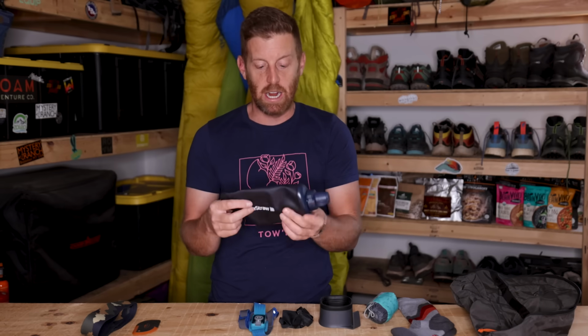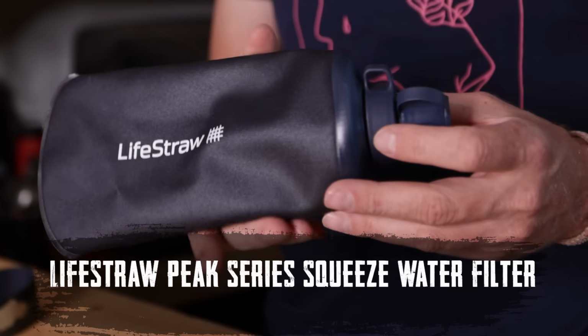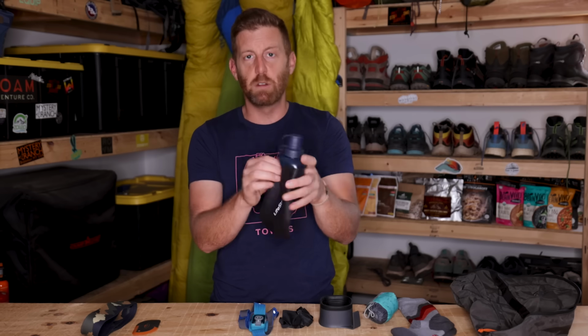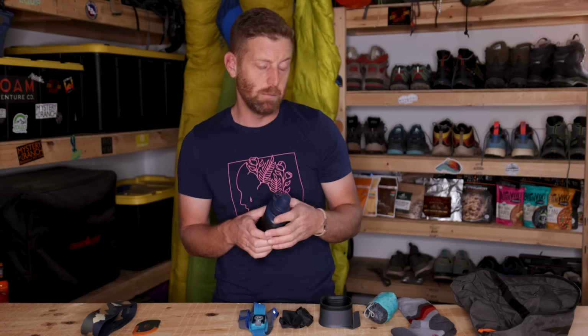Okay, keeping this train a-rolling, one of the best water filters that I've started using, or at least a personal favorite of mine, is the LifeStraw Peak Series Squeeze water filter. And this is actually the 650 ml version, but I do have the 1 liter version. And this one is $38. The 1 liter version is $44, I believe.